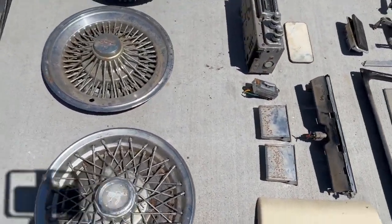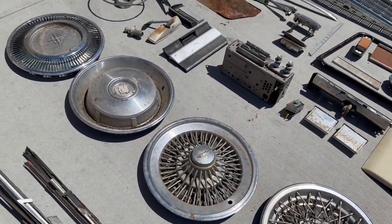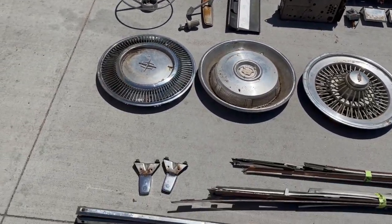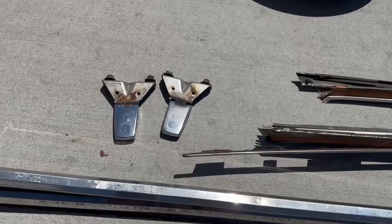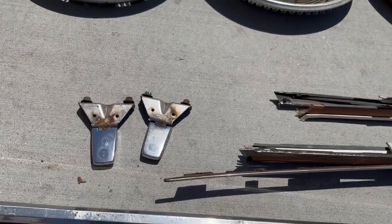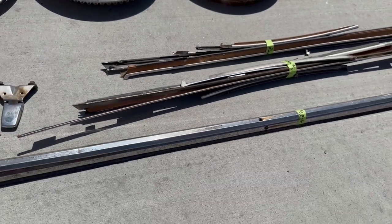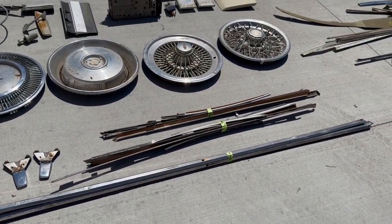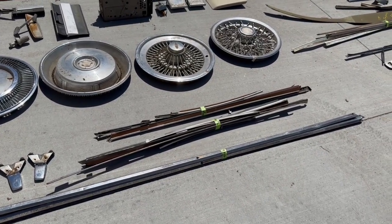Even grab some more miscellaneous hubcaps. Like I said, walking around, see them laying around, always try to grab some of the cool ones there. And some real hard to find G-body wagon parts. Rear glass hinges, late 70s, early 80s GM G-body. Quarter window moldings. Roof rack moldings. I do have the full roof rack. The roof rack was missing off of this particular car, but I do have another one in stock. But the strips were still there, so I went ahead and grabbed those.